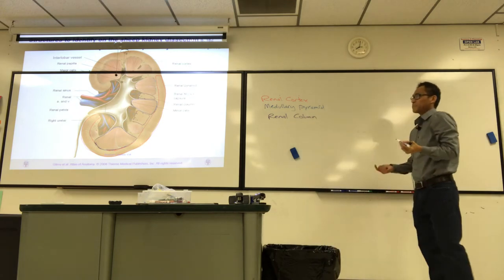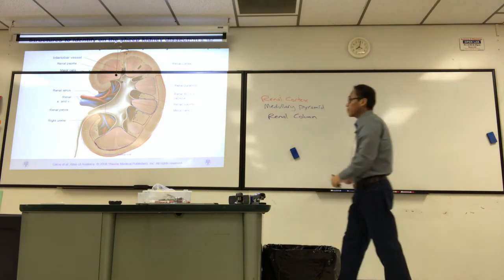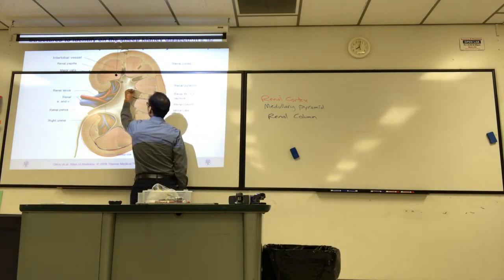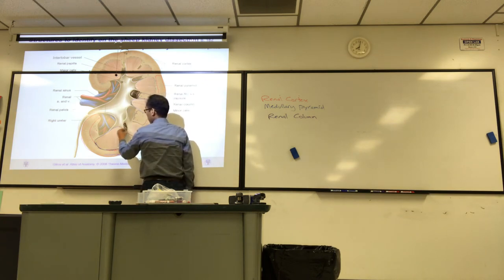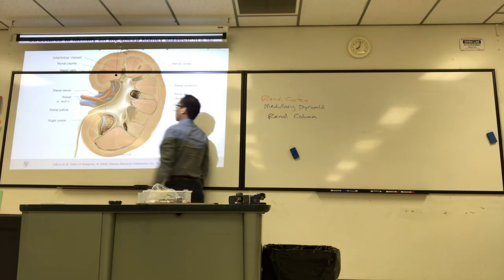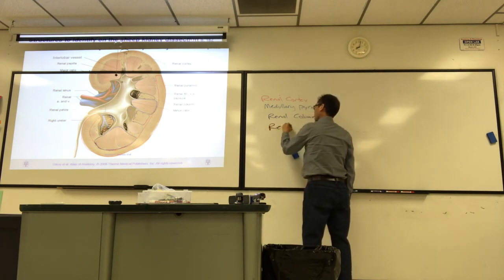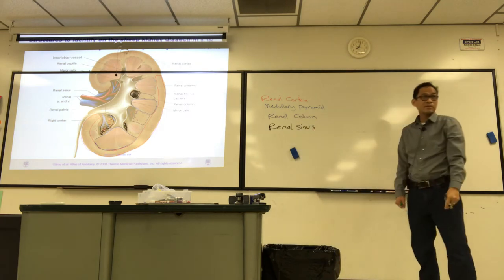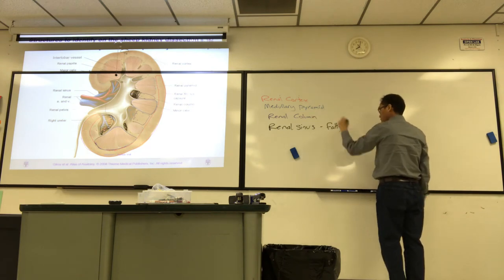And then you have other empty spaces, for example this space here, or this space here. You have all these other spaces, and this big old space here. They call that the renal sinus. The renal sinus is an empty space. It's usually filled with fat and blood vessels. This is showing a lot of blood vessels in there.